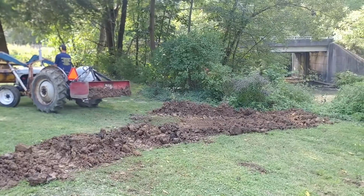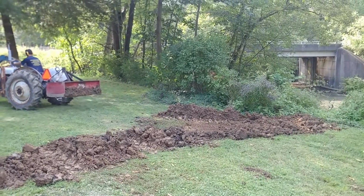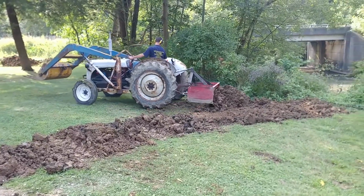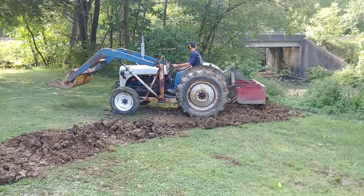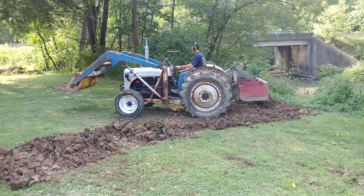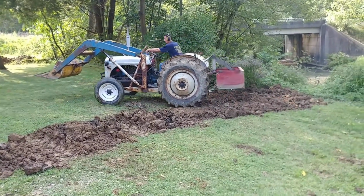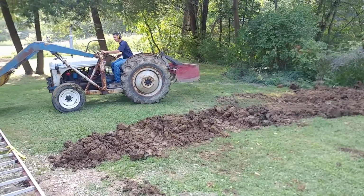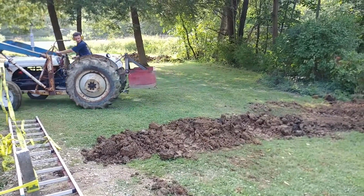But yeah, this was always a low spot down on the end. It was pushing probably 10 inches deep, just like a little valley. It wasn't a huge thing, high on the priority list, but if we have any extra dirt, I'm looking for spots in the yard to fill.